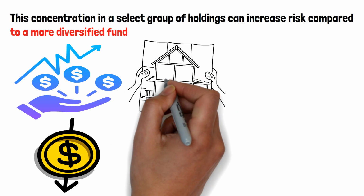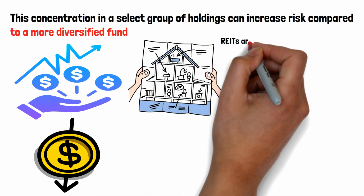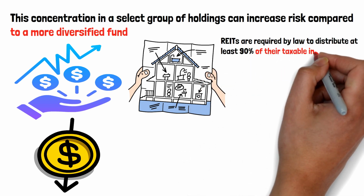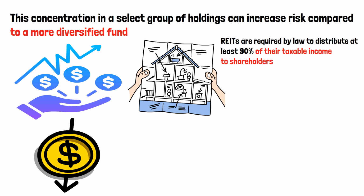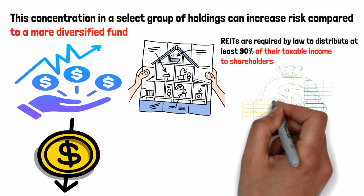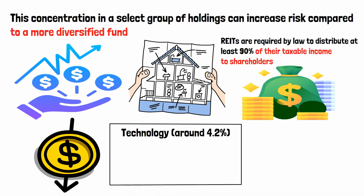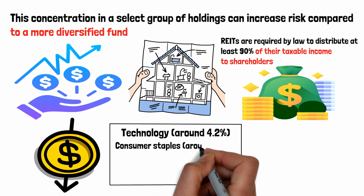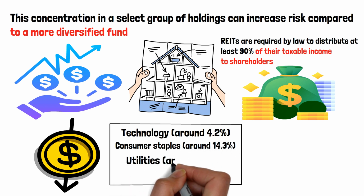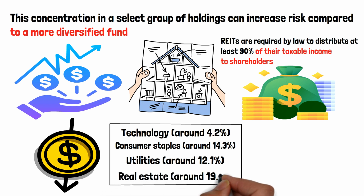Conversely, SDY has a significant allocation towards real estate investment trusts. This makes sense, as REITs are required by law to distribute at least 90% of their taxable income to shareholders, leading to typically higher dividend yields. The current sector breakdown shows an underweighting in technology, around 4.2%, and an overweighting in consumer staples, around 14.3%, utilities, around 12.1%, and real estate, around 19.2%.